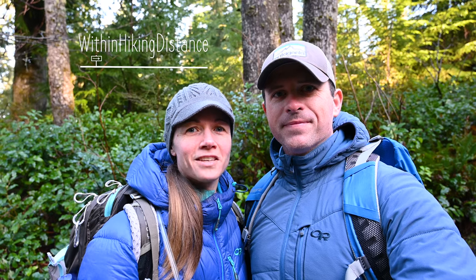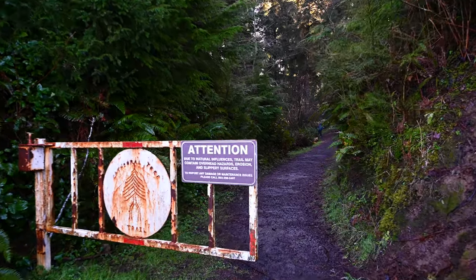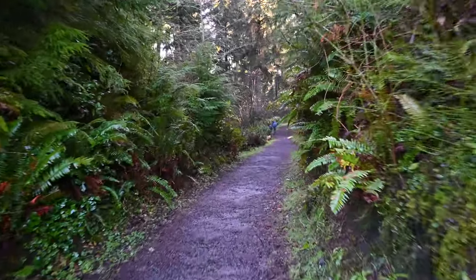Today we're hiking the Cathedral Tree Trail in Astoria, Oregon. This is a family-friendly trail which is well-marked and is in a lush, dense forest.